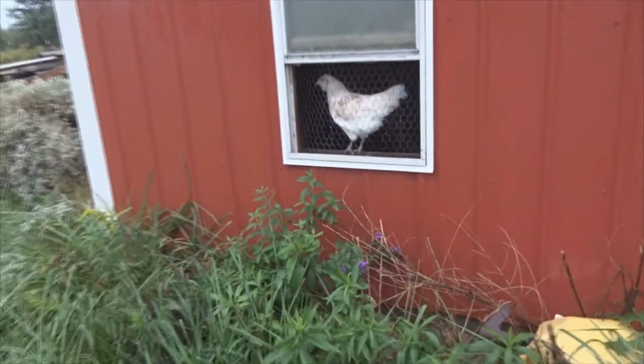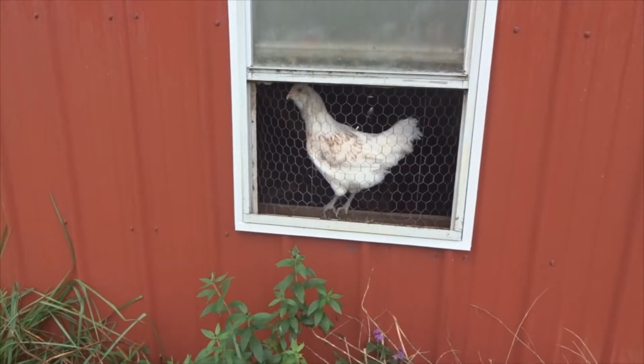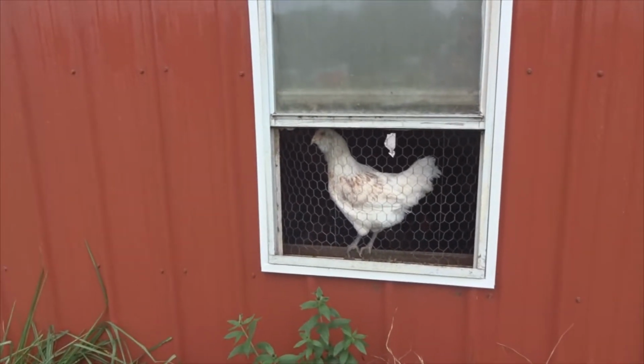So this white Easter egger pullet right here sits in this window every day. That is her spot. Never leaves it. I see her there every single day I'm out feeding. I think it's kind of funny how she has her spot. She never leaves that spot most of the day. She'll go outside to the yard and go eat, but that's the spot I find her in most of the time. So I thought you guys would kind of like that.